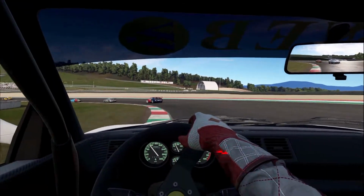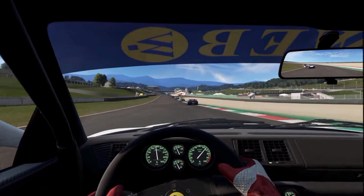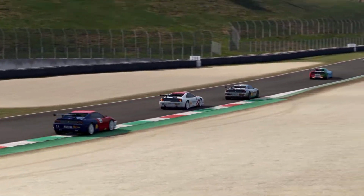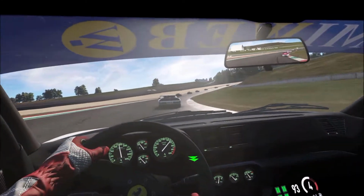It raced in its own one-make series, which was very popular. It's one of those cars that initially seems easy to drive until you start exploring the limit, and then you find out just how twitchy that rear end can be, and you can trust me on that.